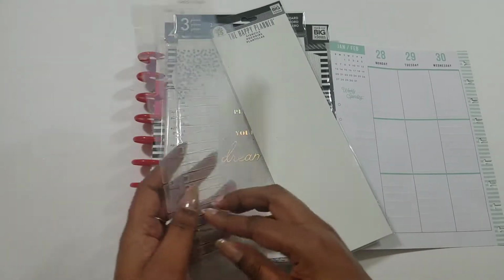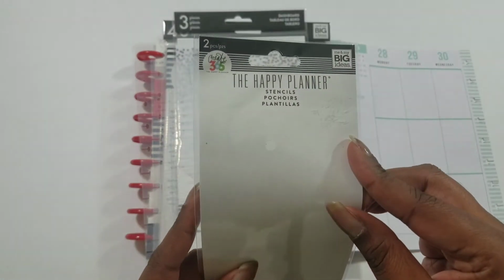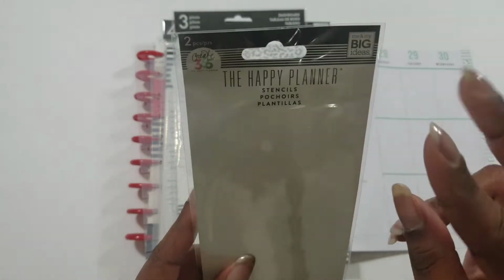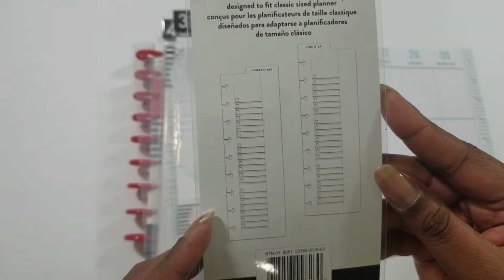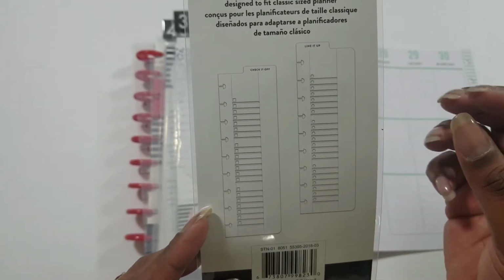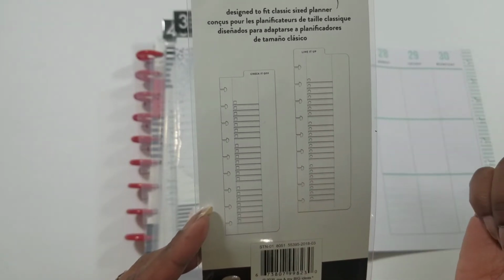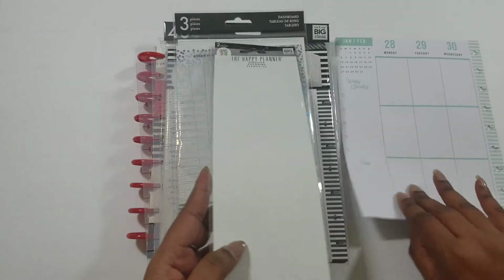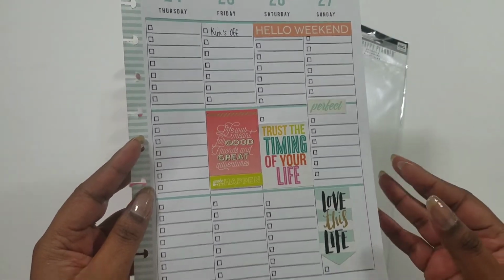And I used it like the first day. So what it is, is the Happy Planner stencils. And you get 2 stencils in a pack, and these are the stencils that you get. Both are checklists, but one is list with dots and one is list with squares. And then I went a little ham. So I did a lot of squares on one of my layouts.